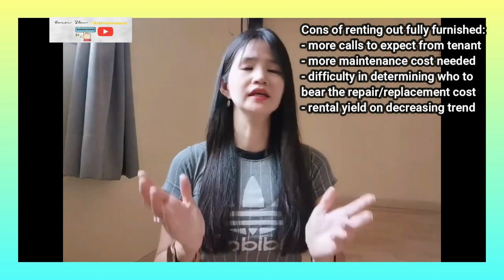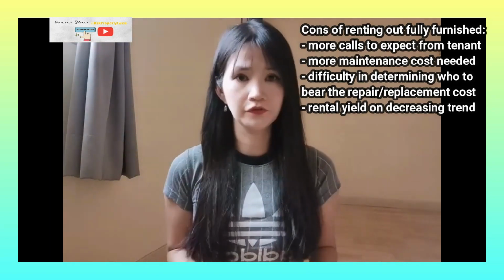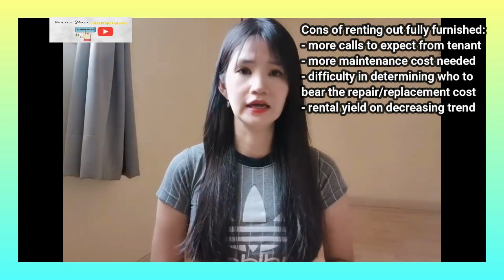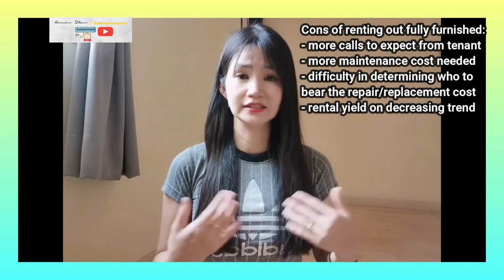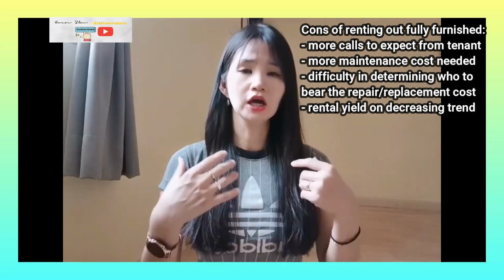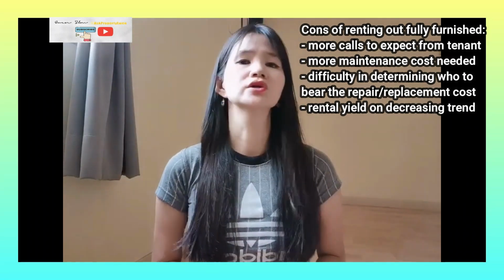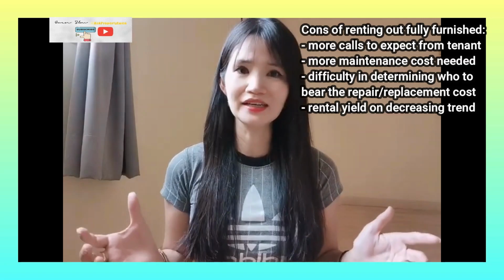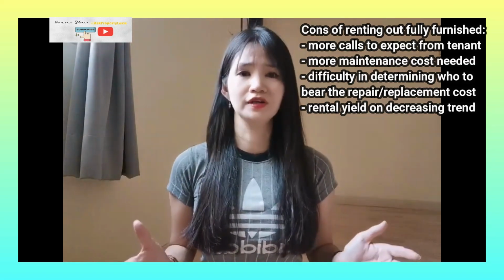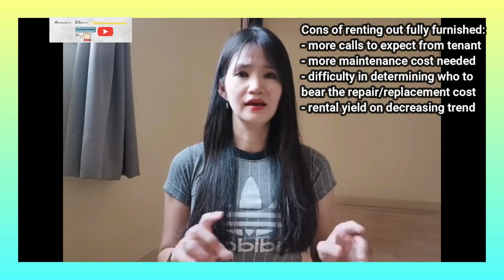Sharing basis, usually you would have to be 50-50. Okay, and of course this clause you have to inform the tenant upfront when they sign the tenancy, or even way before they sign the tenancy, before they agree to rent your unit. Okay, so as you can see, practically, if you were to rent out your rental properties fully furnished, in one word, you have more headache, and the rental yield may not be very high.